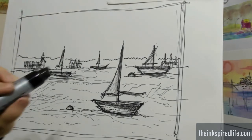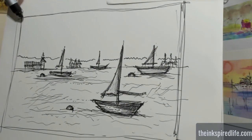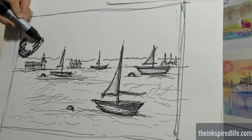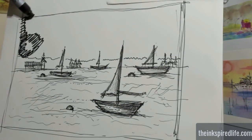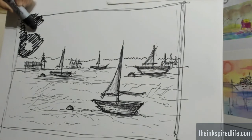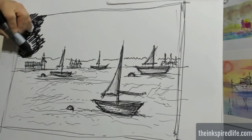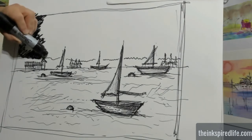So let's try it. I got my big Magnum Sharpie only because I wanted to use it today. And I'm going to do the swirl technique I was just telling you. And if it looks bad, I'll switch. It might be a little overpowering. And where the tree line is, I'm just going to do the swirly just to the top where the trees are.